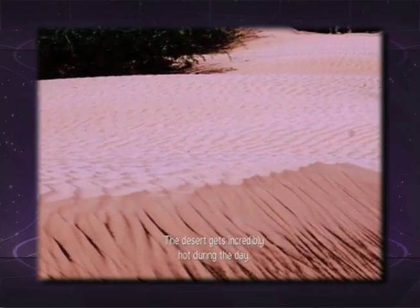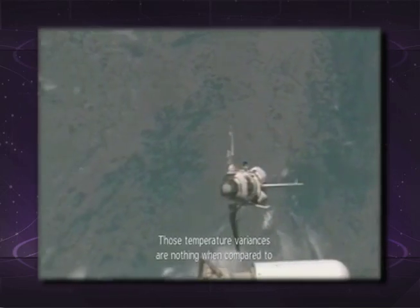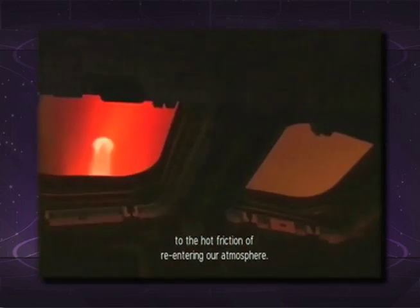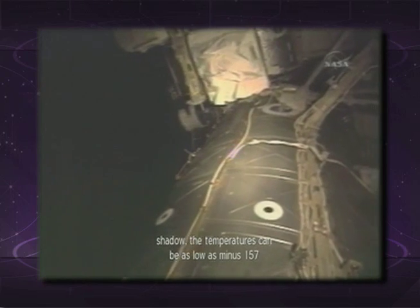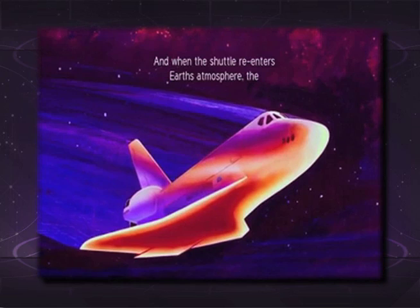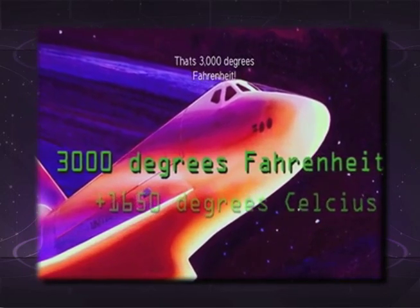The desert gets incredibly hot during the day, but at night it can get downright frigid. And the sand handles those changes with no problem at all. Those temperature variances are nothing when compared to the tough conditions astronauts face when traveling from the harsh cold of space to the hot friction of re-entering our atmosphere. When the shuttle's in space and passes through Earth's shadow, the temperatures can be as low as minus 157 degrees Celsius. That's minus 250 degrees Fahrenheit. And when the shuttle re-enters Earth's atmosphere, the friction can cause those temperatures to soar as high as 1,650 degrees Celsius. That's 3,000 degrees Fahrenheit.